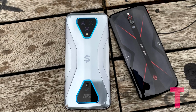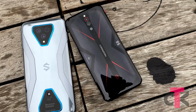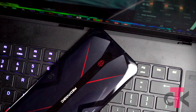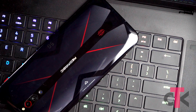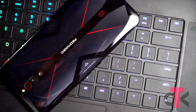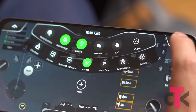So now come to the final question. Which one should you get? The Red Magic 5G is my recommendation because of the price and what it has to offer for $600. You are getting a flagship spec, top tier gaming phone. That is a very good deal. Unless you are really obsessed with those physical shoulder buttons, but that's an extra $200, which I think is not so worth it.